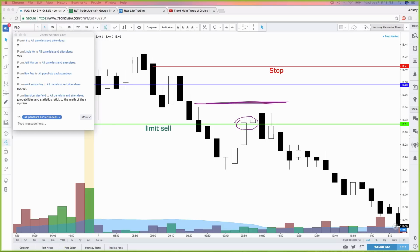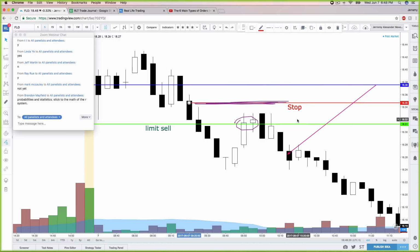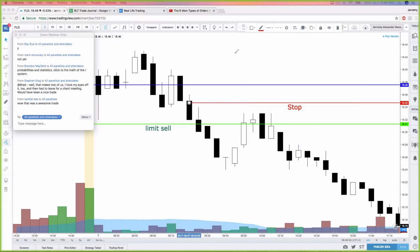And I'll point to it with a different arrow. Right around the pink arrow, right around here. We took the stop down from originally 1841 and moved it down right above the wick of this candle and this candle. Now, a lot of you are going to ask, where's your target? Oh boy, how simple that is.